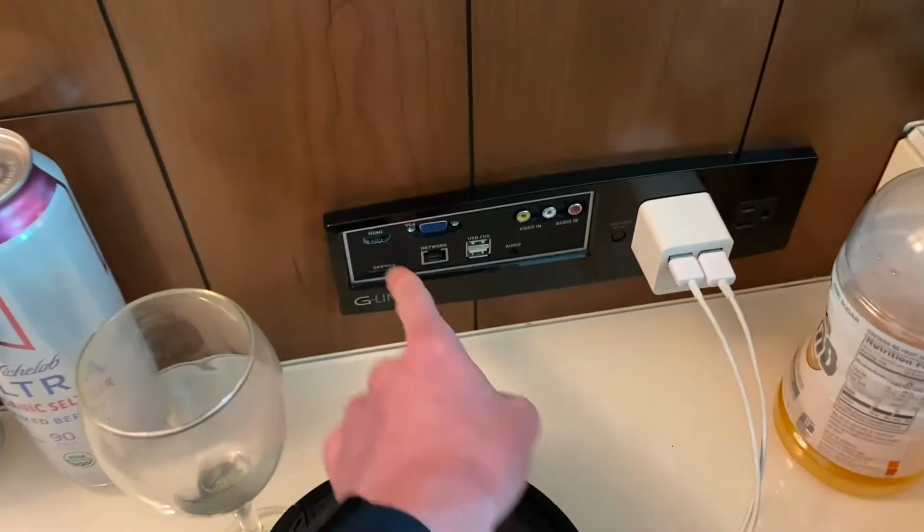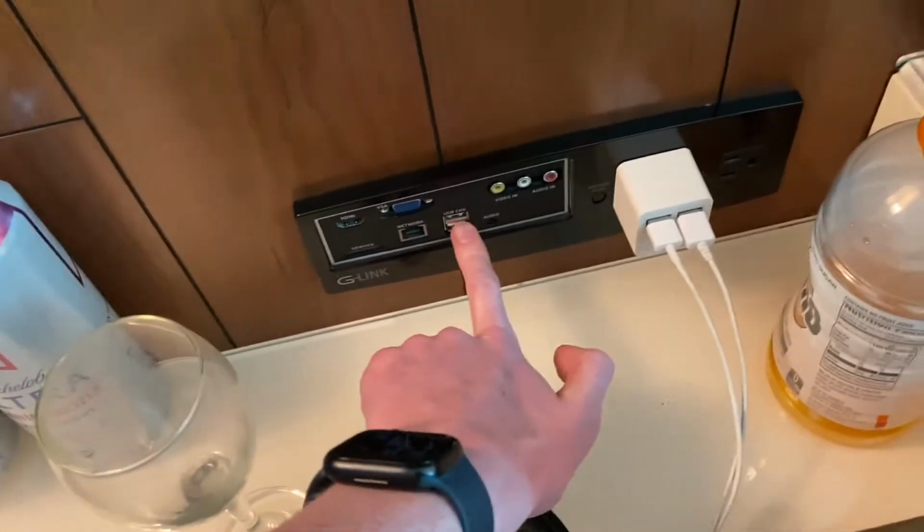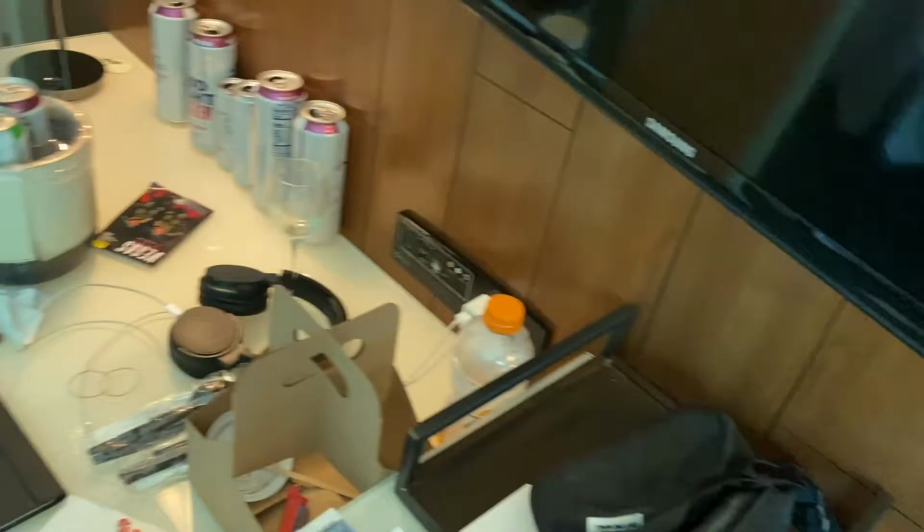Got a nice Samsung TV with some hookups. Got HDMI, VGA, audio, composite, network, USB, audio. I don't know what the audio is for. I looked on the back of the TV, and the only thing that's hooked up is the HDMI. Because there's two HDMIs. HDMI 1 is probably whatever cable thing they're using. And HDMI 2, I assume, goes down to there, which is convenient, I guess, if you want to plug something into it. Yeah, I think that's about it.